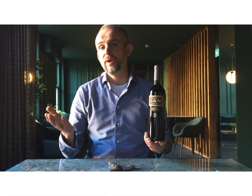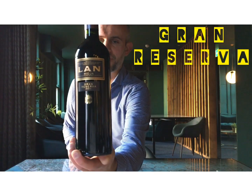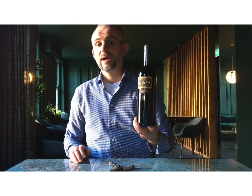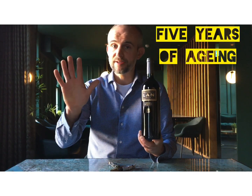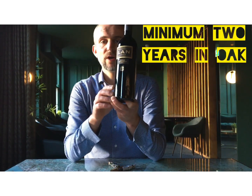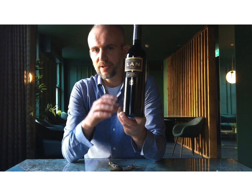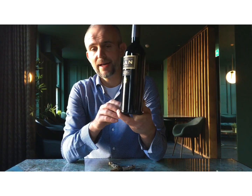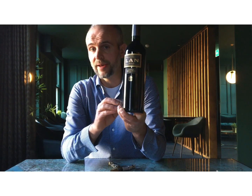And now we're moving, guys, to Gran Reserva. When you see the word Gran Reserva on a bottle of Spanish wine, that means the wine has to be aged for at least 5 years and minimum 2 years in oak. So when you have a Gran Reserva wine, we're expecting something really full-bodied, quite oaky, and normally a little bit more expensive than Reserva.